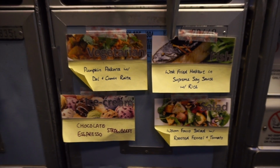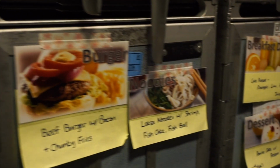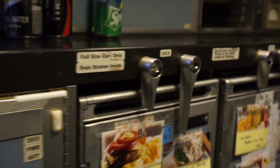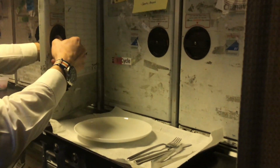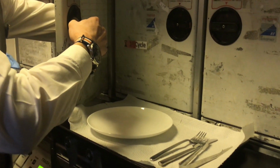I chose to have the burger this time since I have never tried it before, because I always felt it is too dry for a burger on a plane. I was allowed to film the entire plating process. It was a simple but meticulous task.